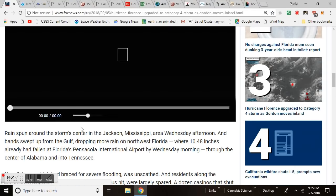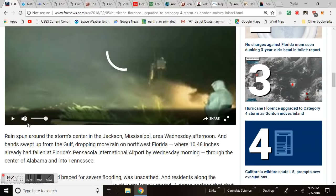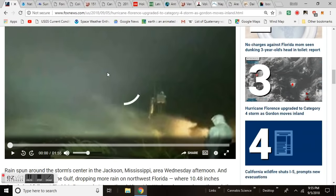So New Orleans has braced for severe flooding. Here's some pictures of what Gordon did when it made landfall as a tropical storm, not as a hurricane. Still significant.